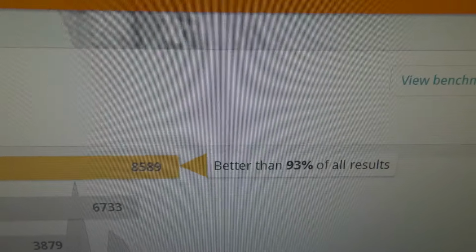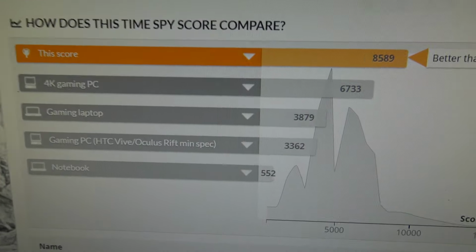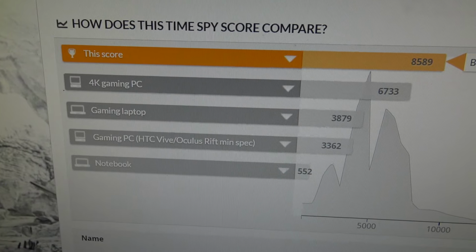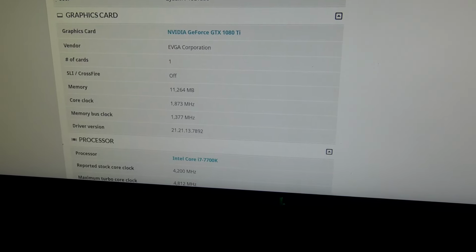But I still managed to score better than 93% of everyone else that does benchmarks on this website, and scored quite ahead of their version of a 4K gaming PC, and their version of a gaming laptop, which I more than doubled. So yeah, it's pretty cool. Decent website.